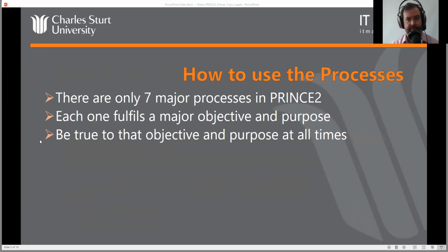So the first and golden rule is that the objective and the purpose of any process is what it's all about. That's where the whole methodology and the design of PRINCE2 has come from. It's come from saying, well, there's something that's got to happen.